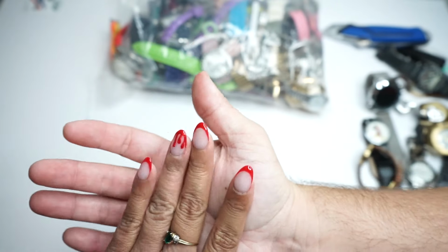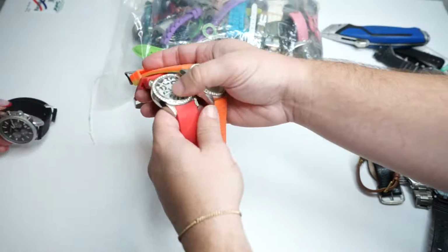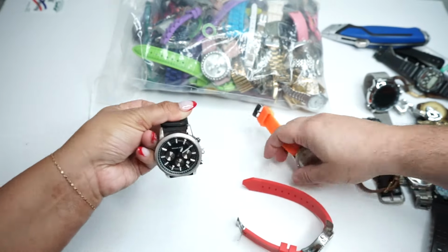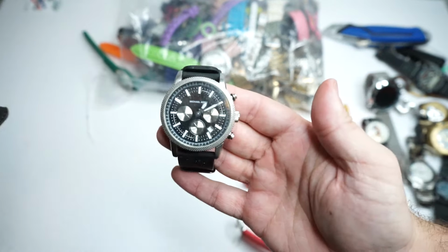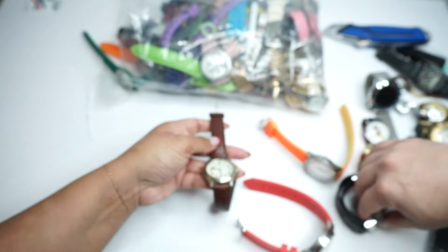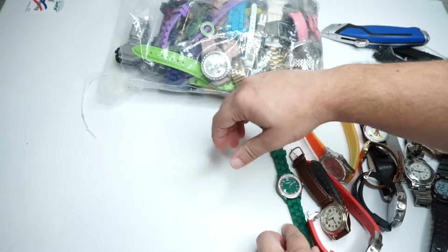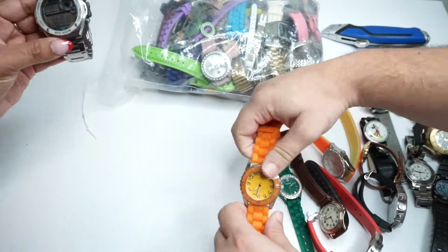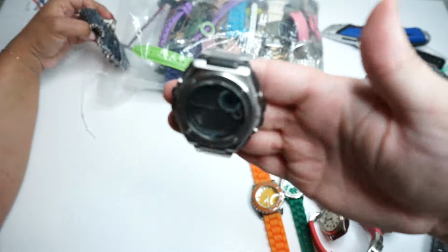We're going to separate all the silicone bands right away just because we're trying to go through this semi-quick. Ooh, that's a good Michael one. Michael Kors. All right, Michael Kors right there. That's actually pretty cool. Hey, pretty cool. These are just Genevas. Just a regular quartz. Casio, wow. Big face. Look at that.